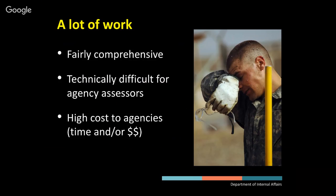So what are our conclusions after we did this test? Well, first and foremost, it was an awful lot of work. Agencies spent hours and hours, and in some cases quite a bit of money, performing these self-assessments. It was very comprehensive in terms of the number of tests they had to do. It was very technically difficult for a lot of agency assessors, because they just didn't have familiarity with web technologies, or especially with those more complicated WCAG 2 success criteria. And as I just mentioned, it came at a high cost to some agencies, whether in employee time or in taxpayers' money spent to complete those self-assessments.